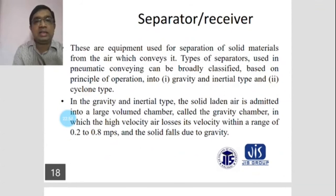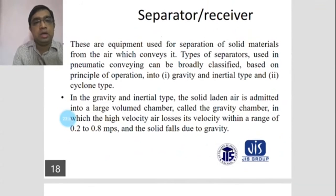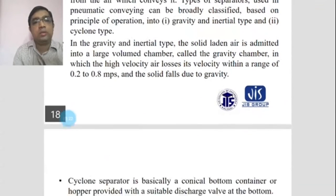In the gravity and inertial types, the solid laden air is admitted into a large volume chamber, called a gravity chamber, in which the high velocity air loses its velocity to a range of 0.2 to 0.8 meter per second, and the solids settle due to gravity.